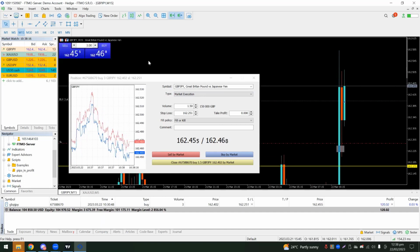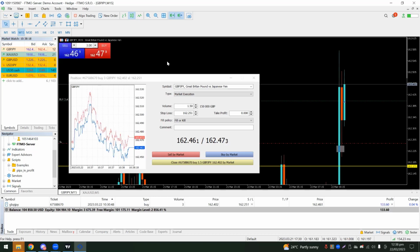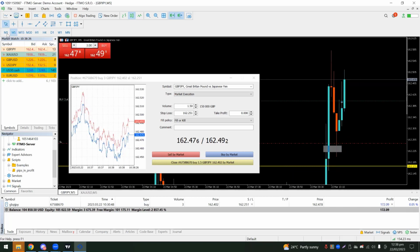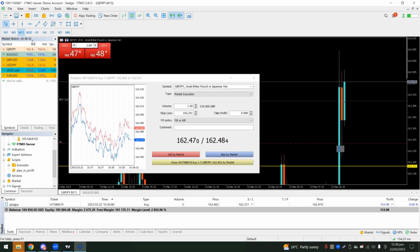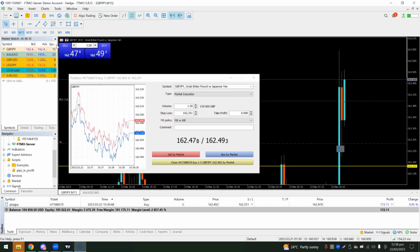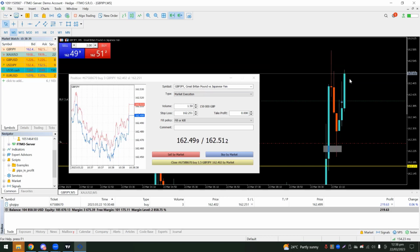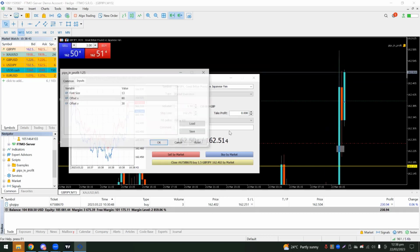Is that the 500 level? Once we break and close above there, it's good. This 500 level is also the previous 15 minute high as well. And the 5 minute candle is going to close in 1.5 minutes, guys. All right, it's still squeezing up. Go now. Come on, come on.